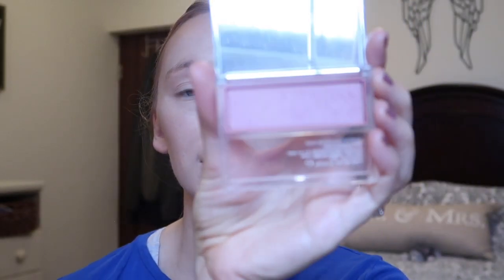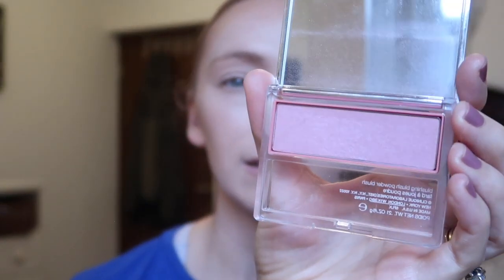So next is blush, and today's blush that I'm going to be using is the Clinique 108 Cupid, and it looks like this. And I'm using the Wet n Wild brush. I believe this is the blush brush. I'm just going to put it on the apples of my cheeks and a little on my nose.